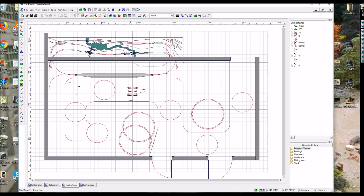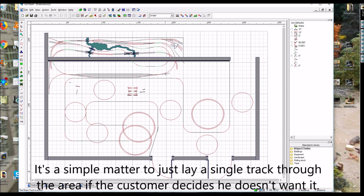By this time I'd already decided that the main yard was going to be on the top level and the loops were going to run around underneath it, and I figured if I could get enough vertical separation, there was room to put a small staging yard in here. Now, although staging is something that the customer didn't specifically ask for, I feel it's always desirable to put it in. It's not a large staging yard by any means.